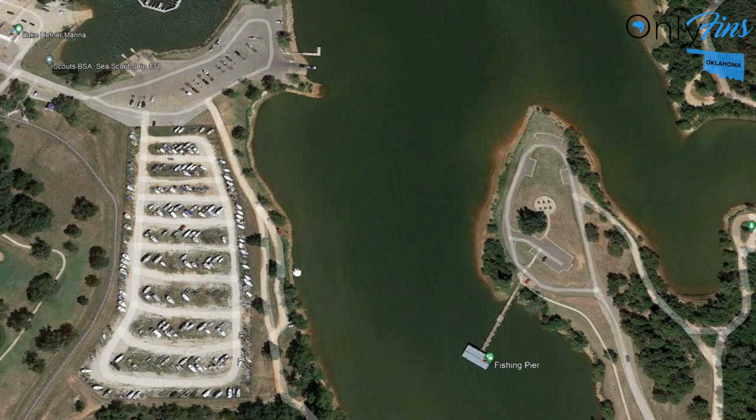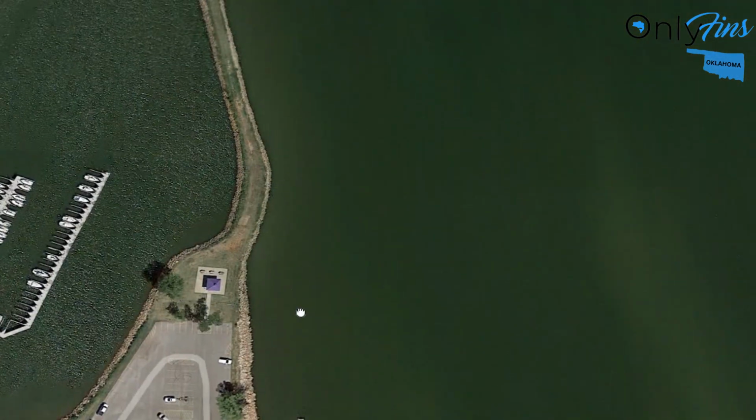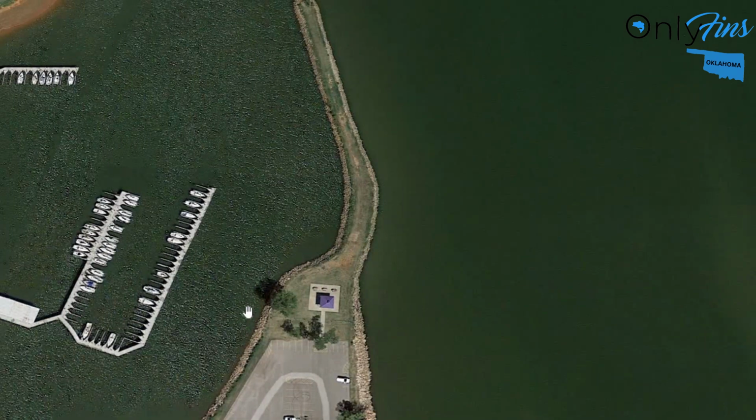Later on, we move over here to this side where we started catching fish right at the boat ramp. Then we caught the biggest bass of the day right here. And then right before we left, we caught another bass right here.